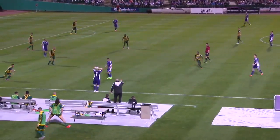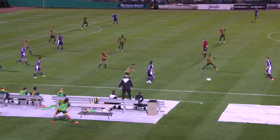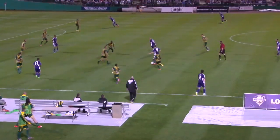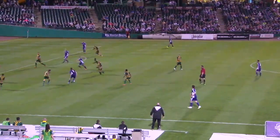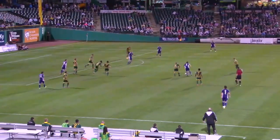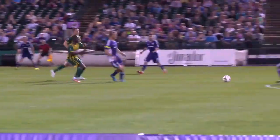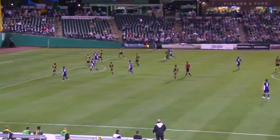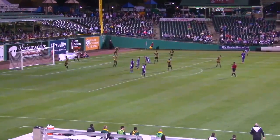As West and Adams trying to get a nice little combination going here. West will send that back to Rasmussen. A nice little give and go there. Nice little flick too. Looking for Fondy. Fondy taking it back to the middle, getting pressured. And he still somehow maintains possession. Kind of resets. Now Rasmussen from just outside the box. That ball took a deflection, but that was heading on frame.